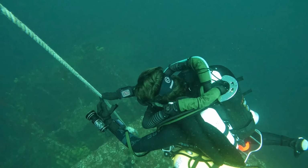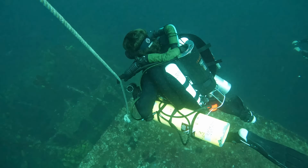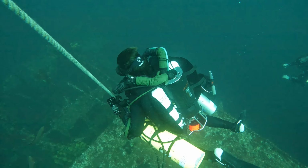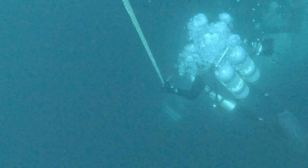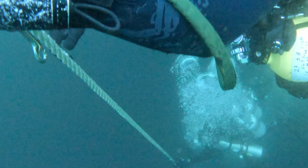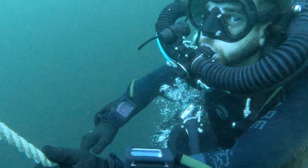The visibility is typically actually alright. It's typically 40 to 60 feet, 12 to 18 meters, but there is a layer of cruddy, muddy wash off from the land water that just sits on the surface down to about 30 feet or 9 meters, and that blocks a lot of direct sunlight from hitting the wreck. So it does appear to be generally pretty murky, even though the water quality at depth is quite good.